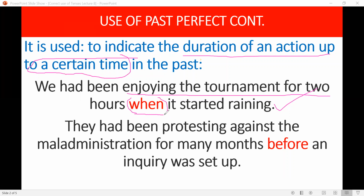Mark these words: when and before. Perfect continuous is used in complex sentences, and the use of when and before tells us the completion of an action or duration of an action up to a certain limit which happened in the past. They had been protesting against the mall administration for many months before an inquiry was set up. Their protest was ongoing and it ended when an inquiry commission was set up by the government or by some authority.